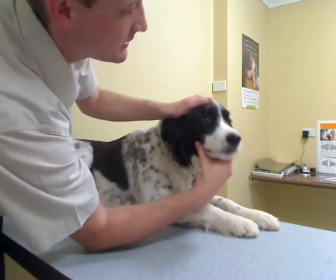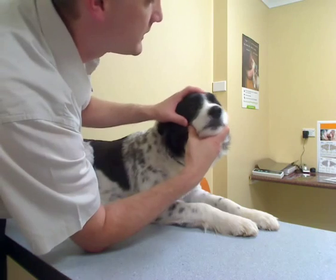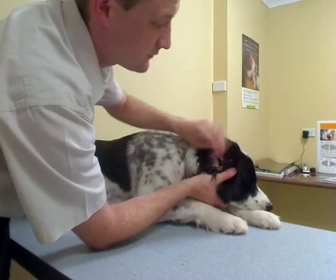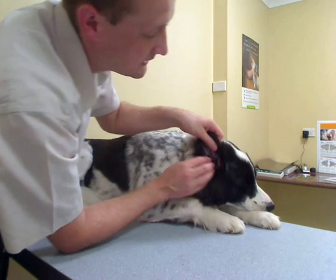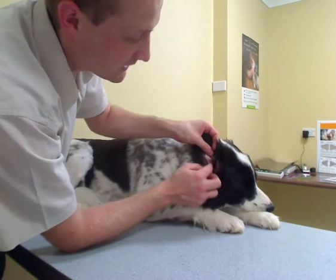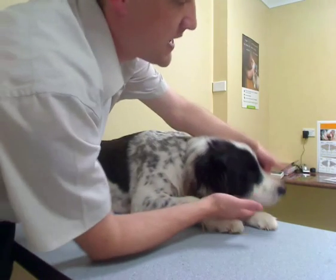Have a look at their eyes. Just make sure that they're clear. If there's anything a little bit untoward, take note. Have a look in their ears. Of course you want to make sure that the temperament's okay to do this, but make sure the ears are clean, that there's no black material, wax or matted hair, and that their ears aren't sore or anything like that.